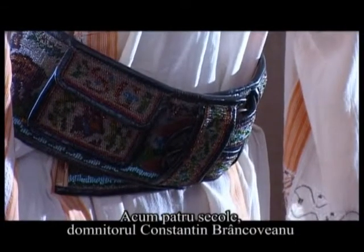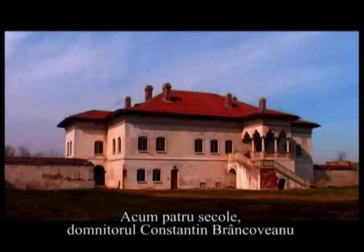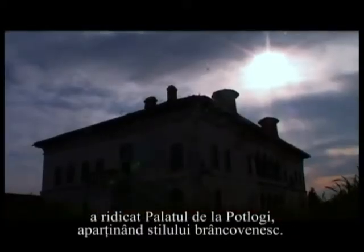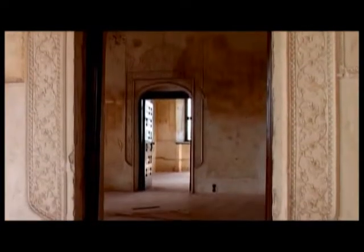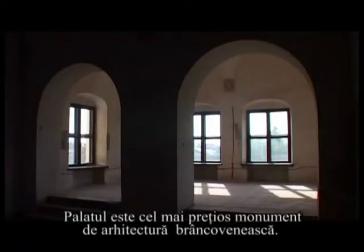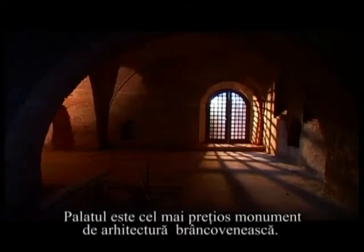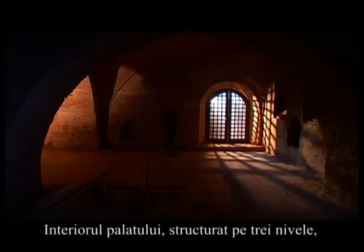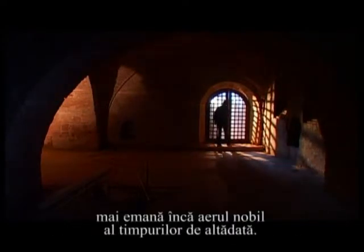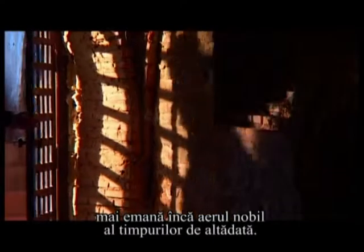Four centuries ago, ruler Constantin Brâncoveanu erected the Potlogi Palace in the Brâncovenesque style. The palace is the most precious gem of the Brâncovenesque architectural style. Inside, the three-storied palace still breathes the noble air of bygone times.